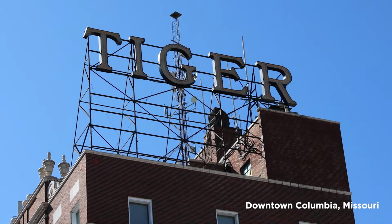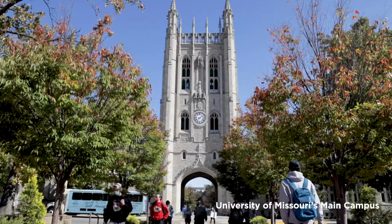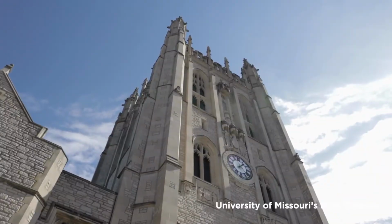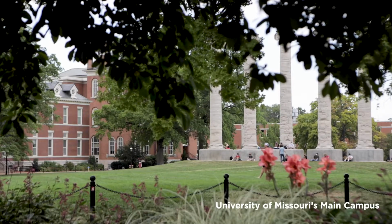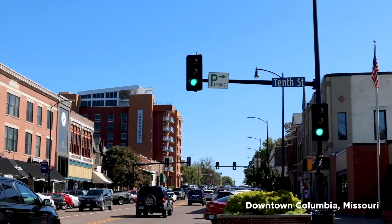For a city this size in the Midwest, there's just an awful lot more than you'd expect. Columbia, honestly, is this little oasis in rural Missouri that has everything you need. I actually commute by bicycle to work. Takes me only 5-10 minutes, so that is something I really love about the city.